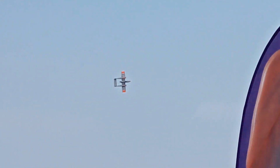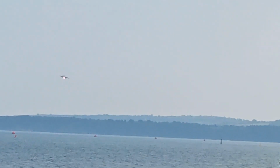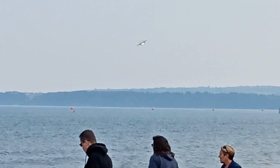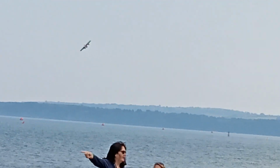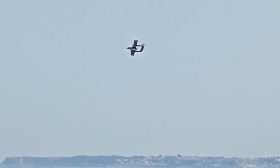Not quite finished yet, but coming now for what is one of the biggest wing waggles in the business of air displays. You can see him looking very, very comfortable, but just look how manoeuvrable that aircraft is. Really, really stunning. To complete his mission today, he's going to pull up. And I believe, hearing the other aircraft in the background, that they will be turning around fast.